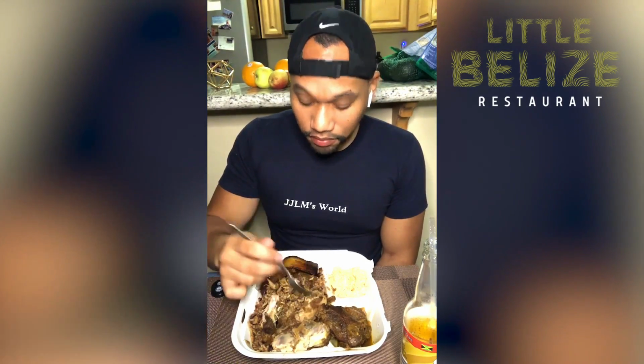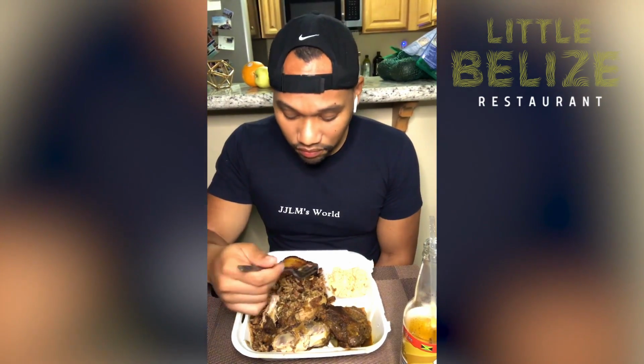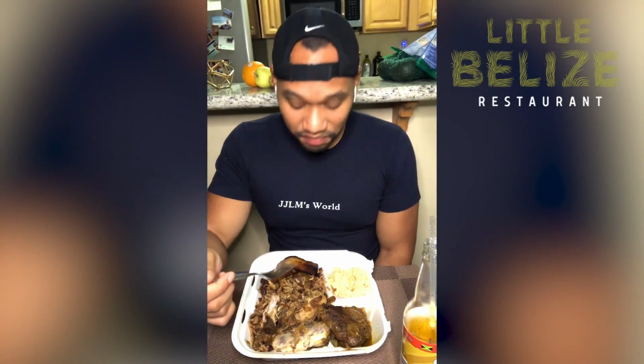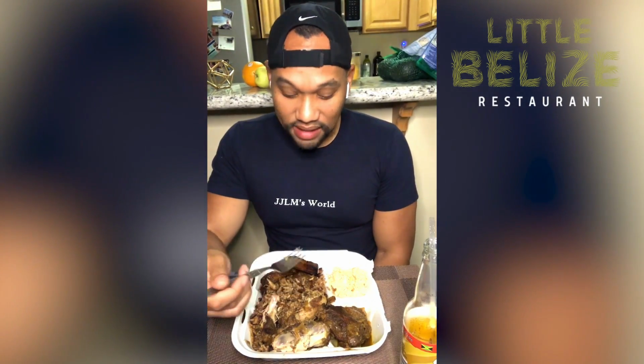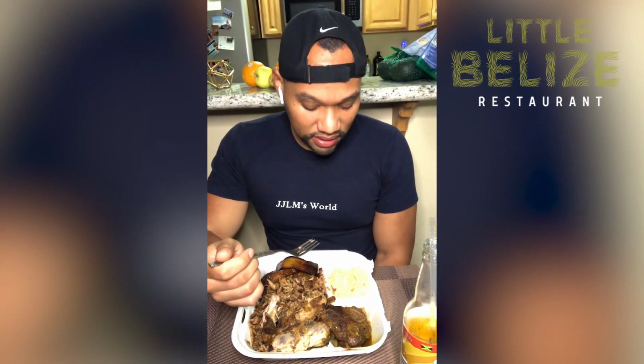Oh, and for those of you who are vegan or vegetarian, you can just get the rice. The rice alone is a lot of food, and it's so flavorful that you don't really need meat with it. The rice, the plantains, and maybe the potato salad. The mayo has eggs, so if you're vegan, you can't use it, but if you're lacto-vegetarian, you could probably eat this.